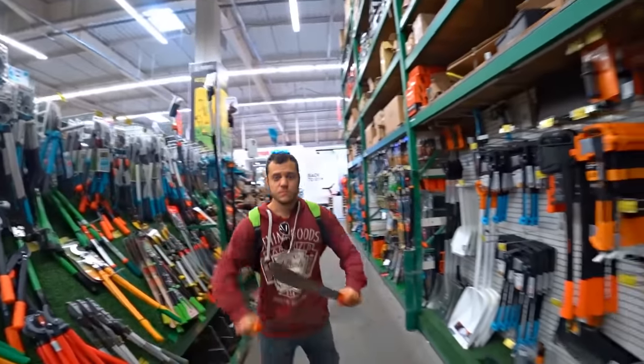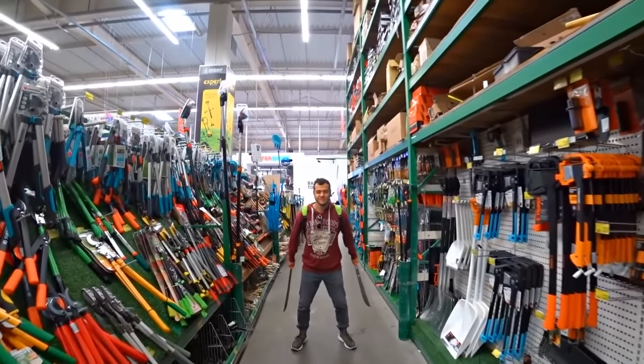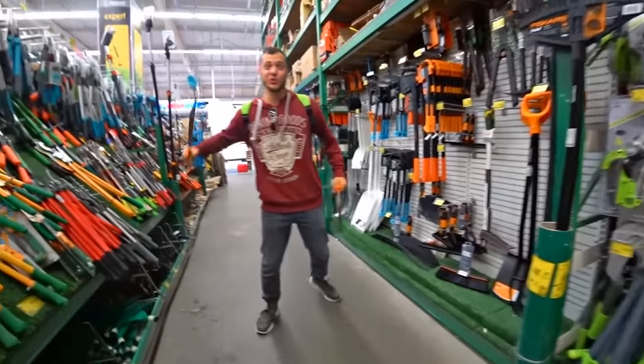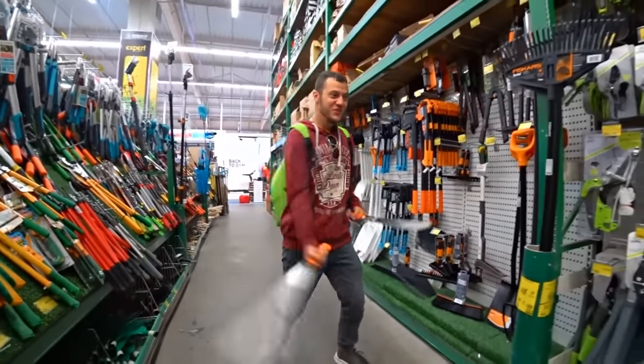We're not afraid of creatures now. Oh my gosh. Cool blades, aren't they? Perfect for the jungle walk. Oh my, are they even sharp?